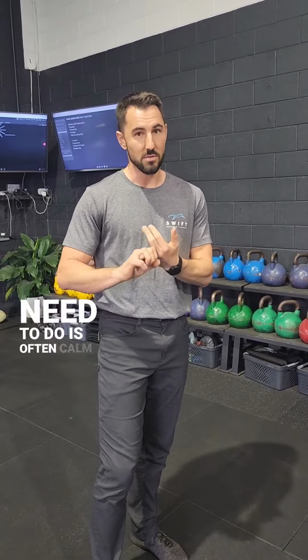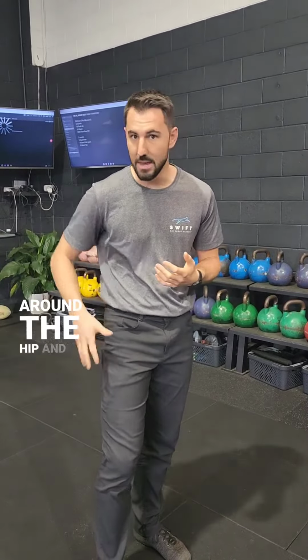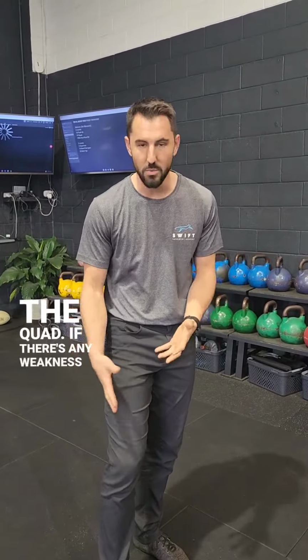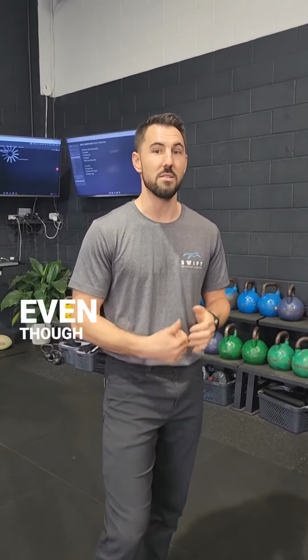So what we need to do is often calm down that fat pad, desensitize the area, and give you some progressive training to build you back into those positions, focusing on things around the hip and still around the quad. If there's any weakness around that area, then we know that that issue may still remain even though you're training.